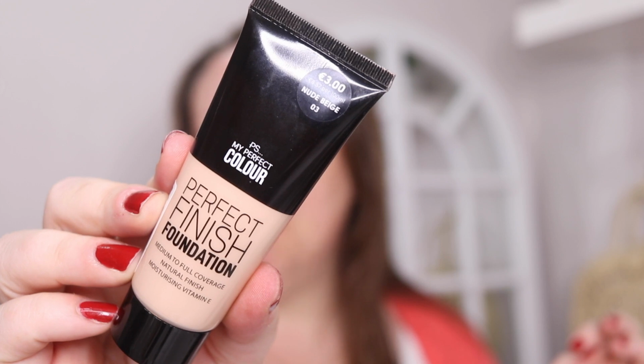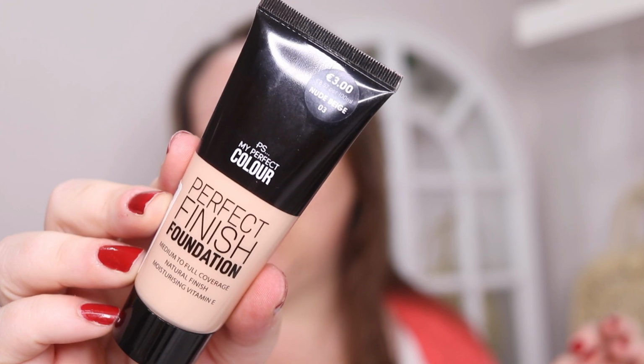I'm going to show you probably the most affordable foundation that I've tried in a long time that I have been super impressed with. It is the PS My Perfect Colour Perfect Finish foundation.